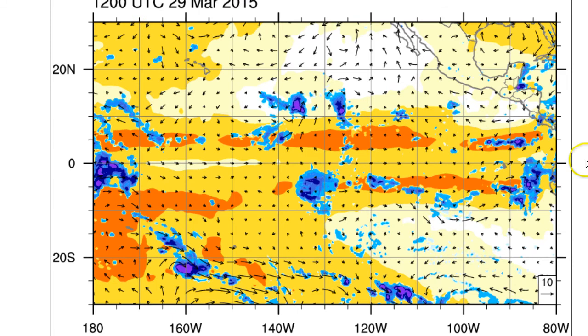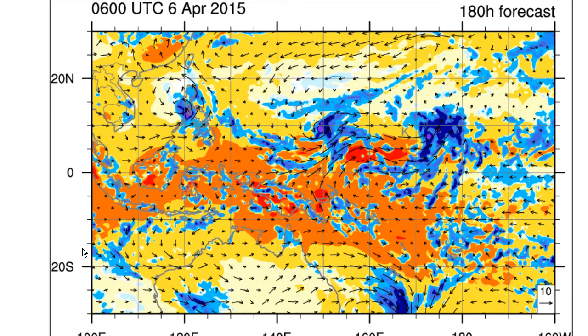Anyway, working our way to the East Pacific, pretty much very, very weak westerly anomalies here south of Hawaii. Not really indicative of El Nino or the active phase of the MJO, and then just neutral anomalies going off to the east. Next, we look at the forecast a week out. A very interesting forecast at that.